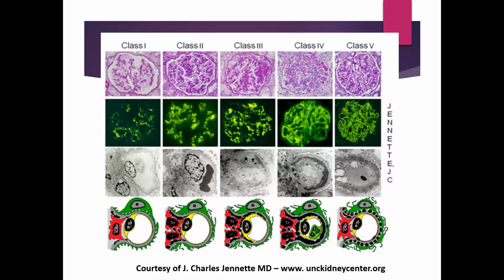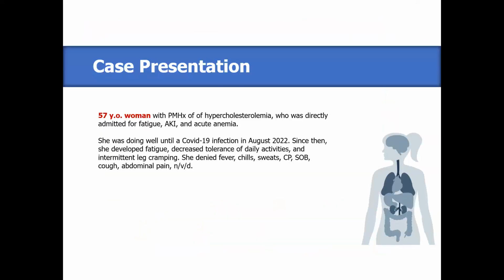So I know that was a lot. We'll end here with a case presentation that I'll go through pretty quickly because I want to have time for questions. So we have a 57-year-old woman with a past medical history of hypercholesterolemia who was admitted for fatigue, acute kidney injury, and acute anemia. She was doing very well until she had a COVID infection, and then she developed fatigue, decreased tolerance of daily activities, and a lot of other symptoms.